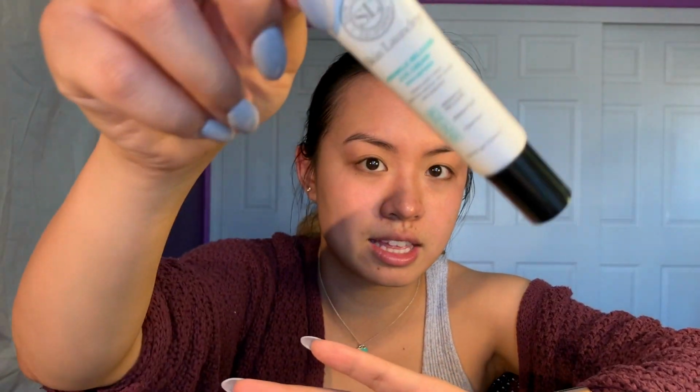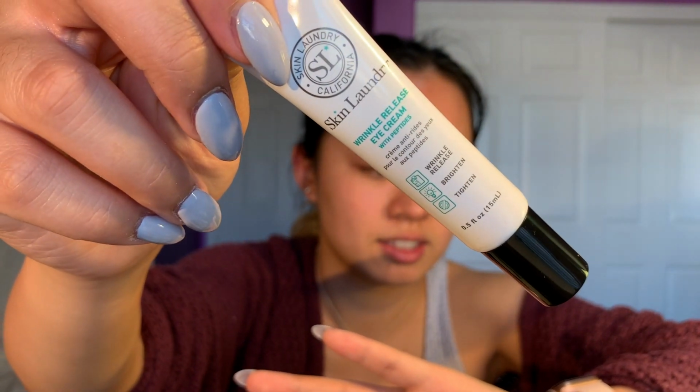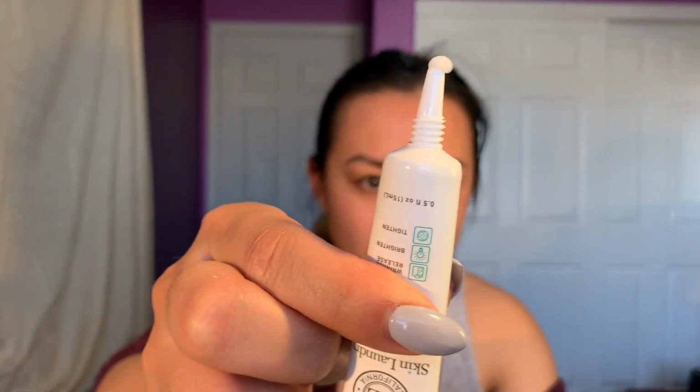It looks like this. This is what the applicator looks like. It says around the lip line too, so might as well the smile lines. It says avoid the eyes. I already got a lot of it in my eyes. Oh my god. It smells like herbs. I don't know if that's what's already on my hand, but it smells like herbs.